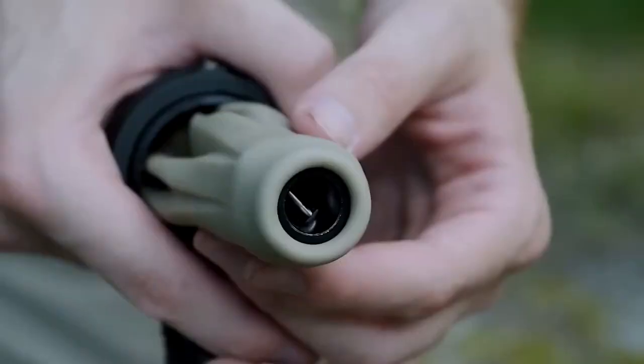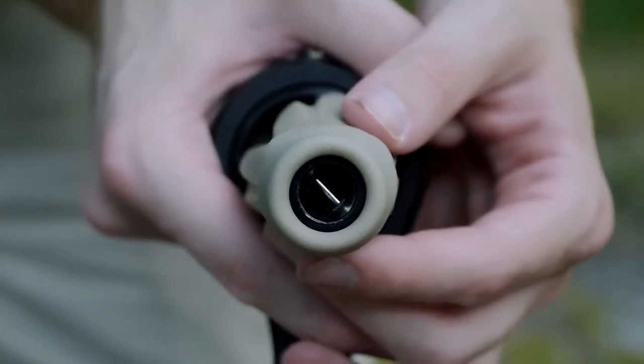However, it's important to note that slingshots are illegal in some countries, so be sure to check your local laws before purchasing the pocket shot arrow kit.